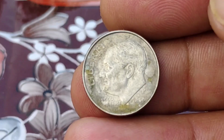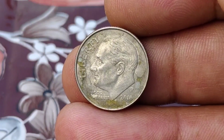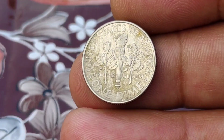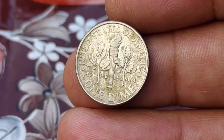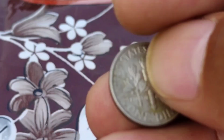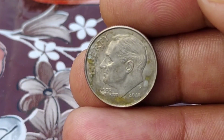The Roosevelt dime, first introduced in 1946, features President Franklin D. Roosevelt on the obverse and a torch, olive branch, and oak branch on the reverse. It's a symbol of liberty, peace, and strength. Now, the 2018 version with the P mint mark was struck at the Philadelphia Mint. While billions of these dimes were produced, some have become particularly intriguing to collectors, especially those in fine condition with unusual characteristics, like yellow spots.